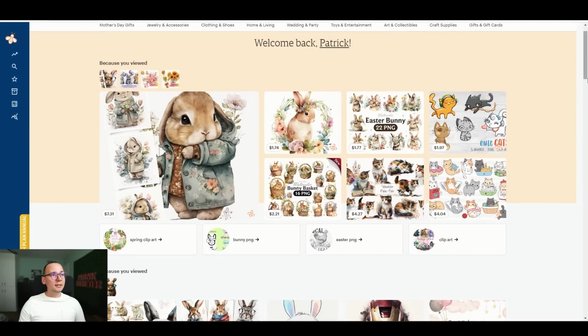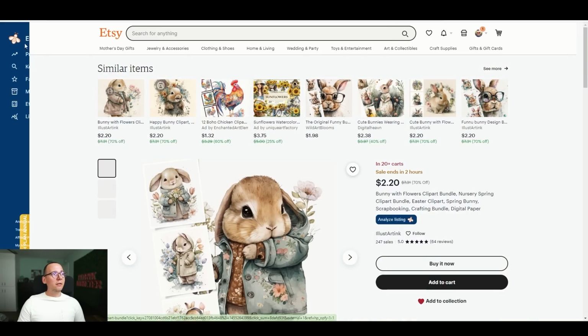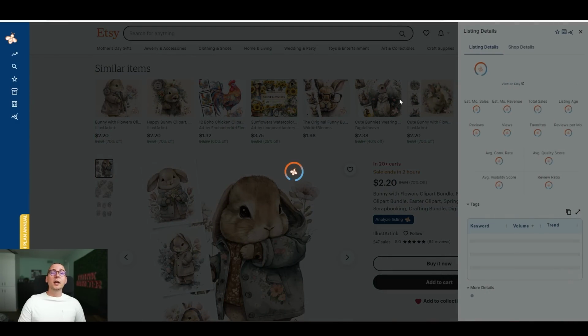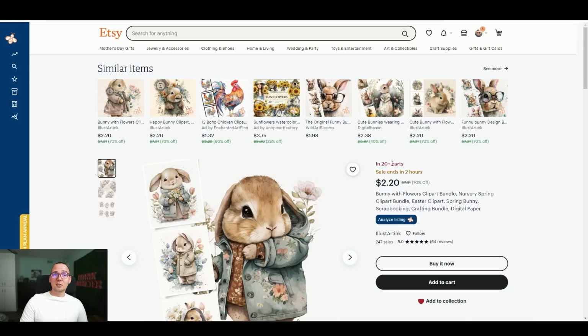So this is my Etsy store, and whenever I go on a listing, I have this tool called Everbee installed on my browser, Chrome browser. So whenever I want to see if something is selling, I can just simply click on the product and it will give me the data. Okay, so I can see this listing is brand new. It's only 1 month old and already got 25 sales. Okay, and this thing has 20 add to cart, so that's already a good sign.